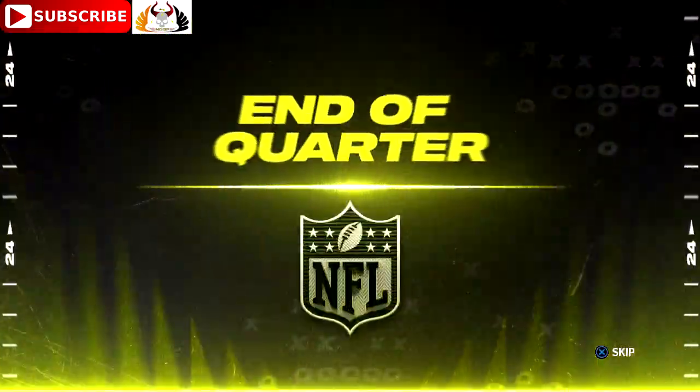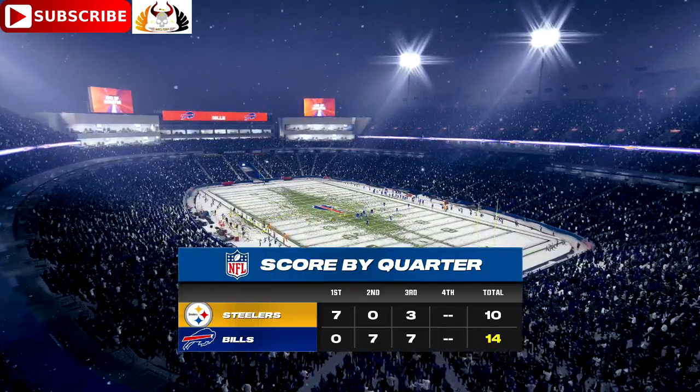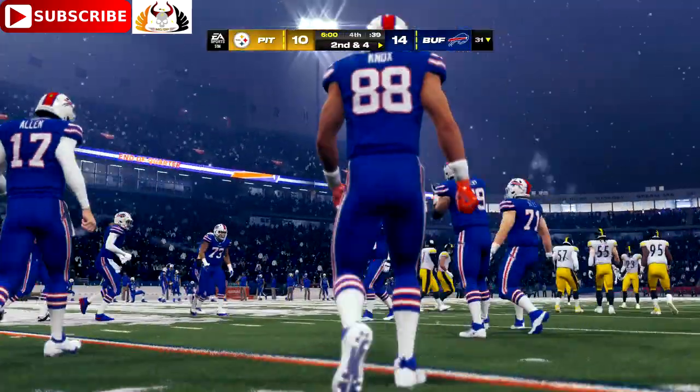And that's going to do it. Clock hits zeros. They're not going to get another play. Time has run out on this third quarter. We'll return with more after this. You're watching the NFL on EA Sports.